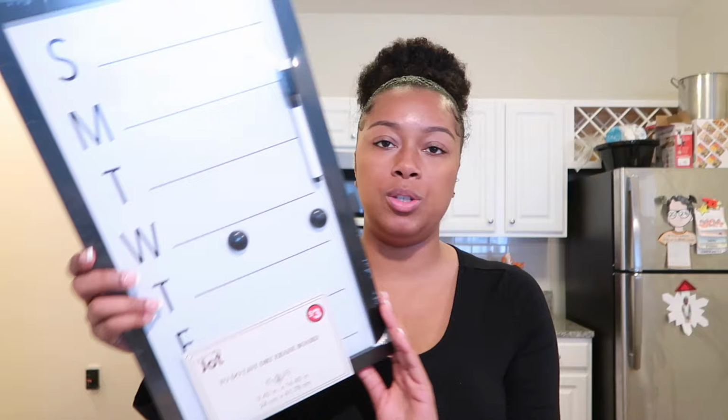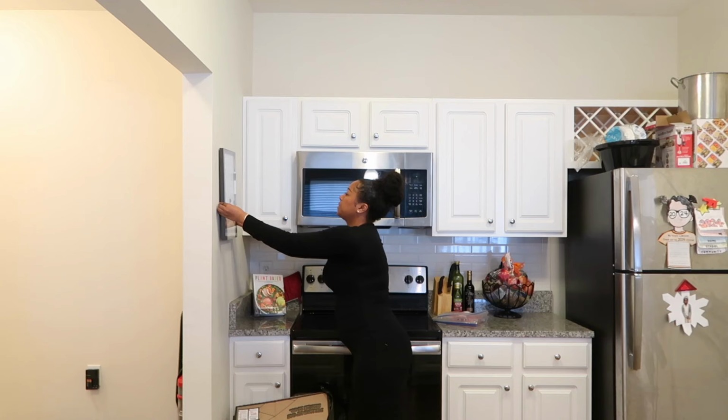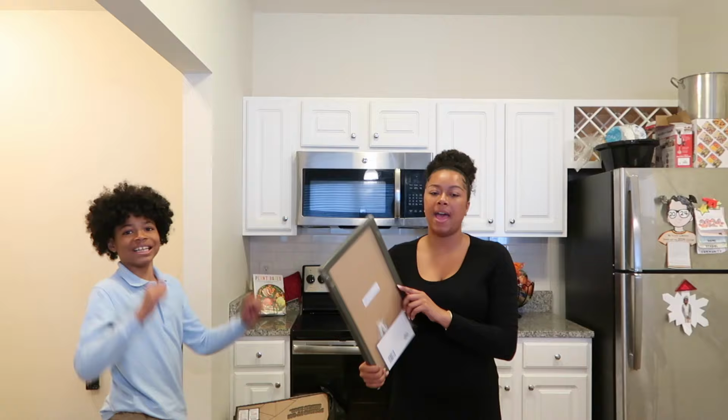Okay, so this already comes with the nails in the back, but this is the to-do list. But I'm gonna use this as a meal plan. So I'm gonna hang this up somewhere in here. Ooh, it could go right here. You know, it'll probably go right here. Perfect. Yeah, I actually have some sticky stuff that I can put, that way I don't have to put nails into the wall. I actually have them somewhere around here. Are they in this drawer?